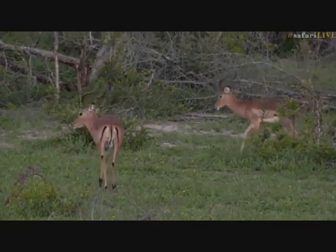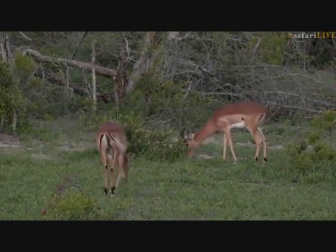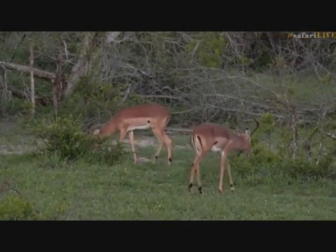Isn't it just lovely listening to the birds? It's one of my favorite things, and you'll notice that I always stop a couple of times during the drive to just listen to everything that's going on around us.